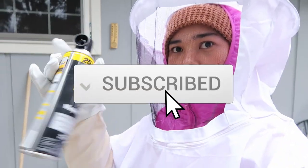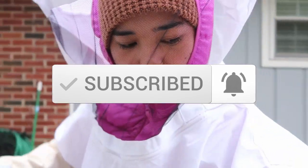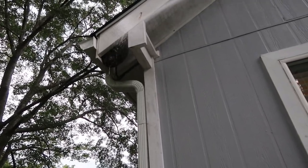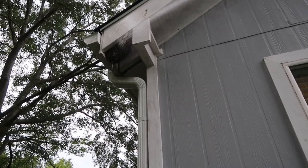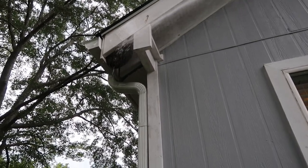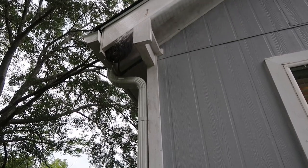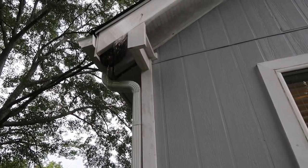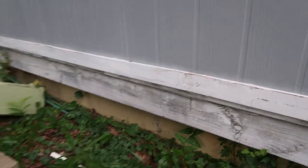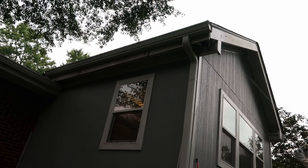So ayan, naubos ko yung isang spray. I need to spray one more para safe. May mga bees na pumunta sa akin, but... Yes, it's inside the hole only.